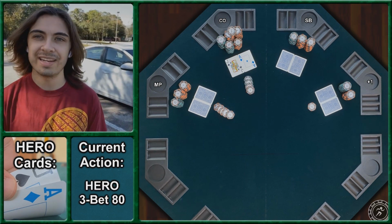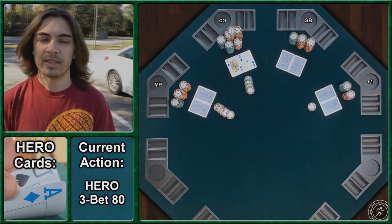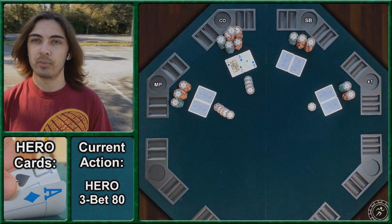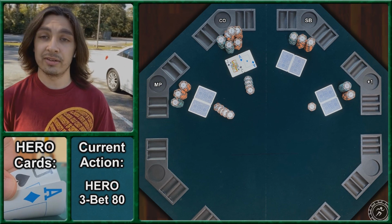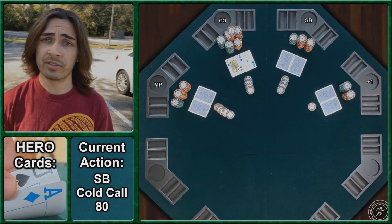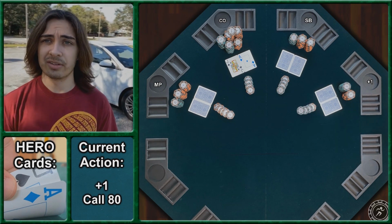We 3-bet up to $80 with the ace jack offsuit. Definitely kind of loose, but I feel like if I can get this player heads up, we can outplay them post flop. But that doesn't go that well, considering the small blind cold calls the 3-bet, the limper calls the 3-bet, and the raiser calls my 3-bet.